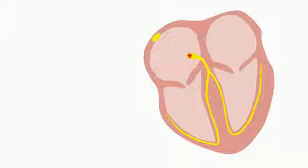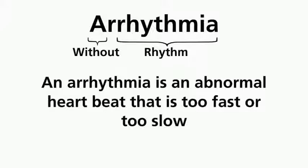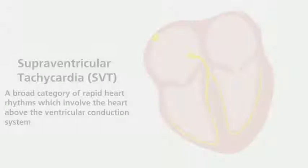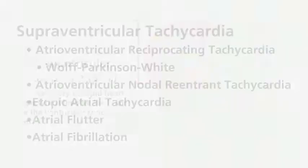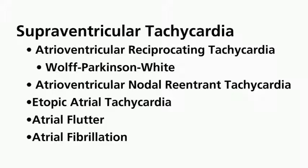Your heart has many mechanisms to keep itself beating at its normal rate. However, it may sometimes beat abnormally too fast or too slow, and this is referred to as arrhythmia. Supraventricular tachycardia, or SVT, is a broad category of arrhythmias which involve the heart above the ventricular conduction system. SVT is not a life-threatening condition and may not always require treatment. What follows are the mechanisms of the most common types of SVTs.